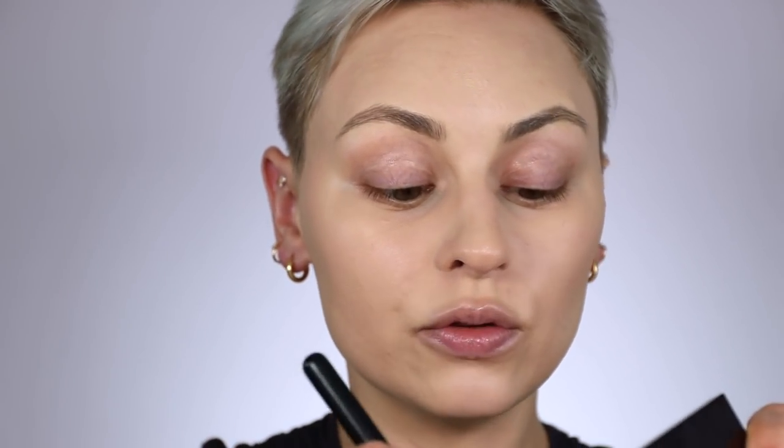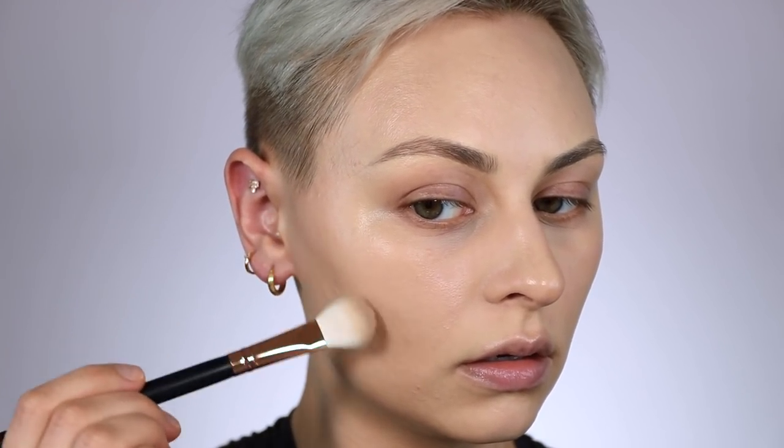Okay, so I set my face. So now I'm going to go in with the Wayne Goss contour. Once again, this shade. I'm gonna use this brush. It's a little flat, fluffy Morphe brush. Very interested in this because I've used the Patrick Ta one, but I haven't used this one yet. So same deal. I'm starting back here.